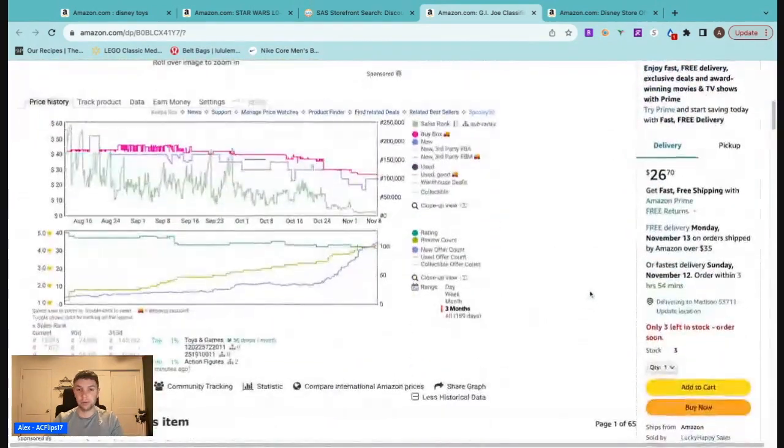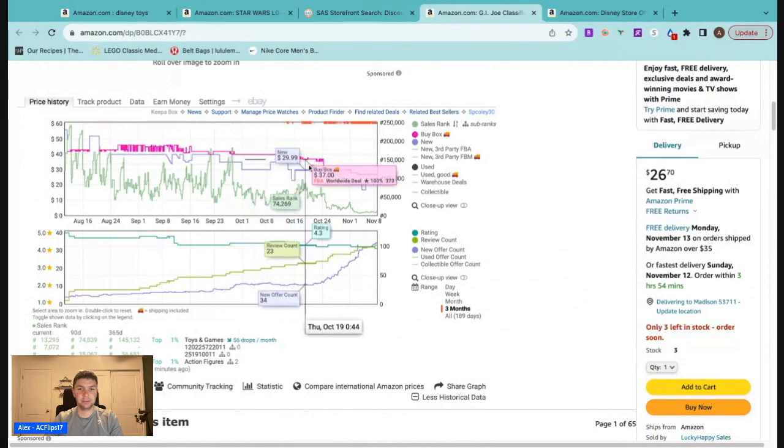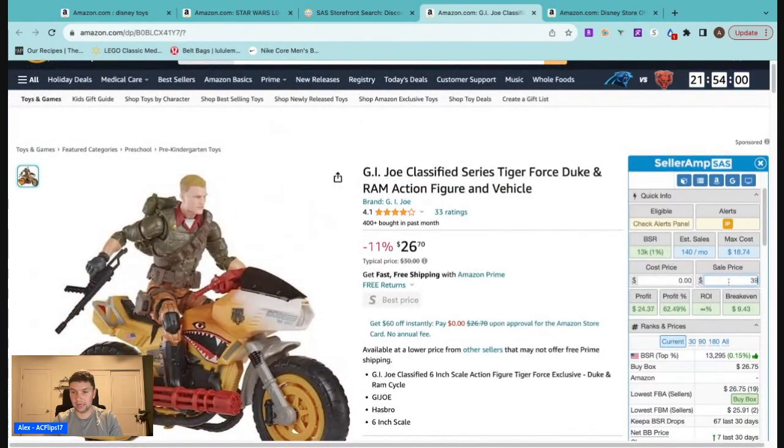So I don't know who threw this on their leads list, but not a good idea. $39 we were selling for, all the way down to $27. People were getting this for $18, so people might have been buying this for under $18 profitably. Now at $18, you're losing $4 on this. Oh, that's a major tank.